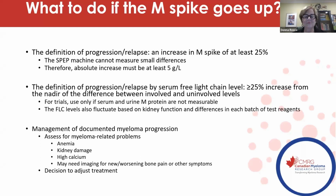And to make things even more complicated, each batch of the reagents that are shipped to the labs to measure the free light chain levels has different sensitivities. So the batches cannot be standardized, due to the nature of the reagent. So we really have to look at the trends. I have had individuals with, let's say, kappa myeloma, where a free light chain going from 50 to 60 meant something. But I've also had patients in my practice where the level going from 400 to 500, or from 380 to 400 to 650, was stable. And that is truly maddening.